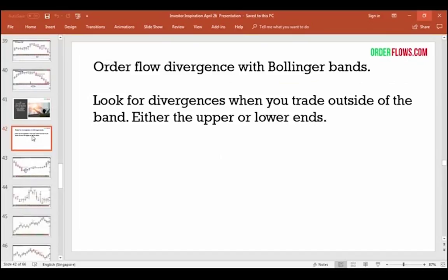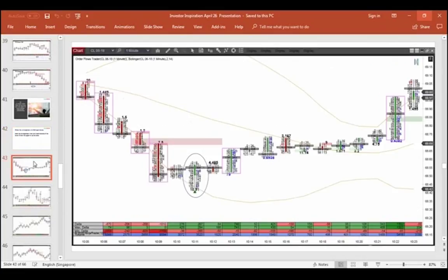Order flow divergence with Bollinger Bands. Now, what you want to do is look for divergences in the order flow when you trade outside the band, either at the upper or lower end. Now, if you're not familiar with an order flow divergence, it's basically a new or equal high, or new or equal low, with opposite delta.